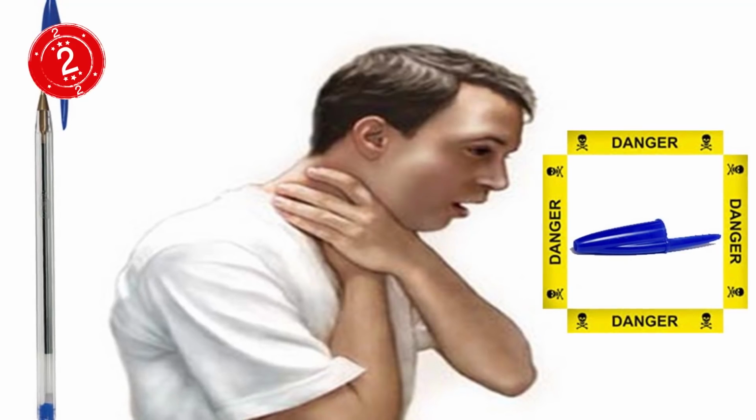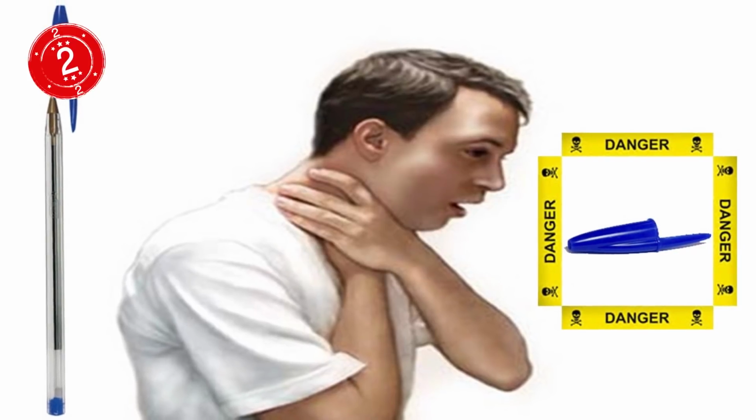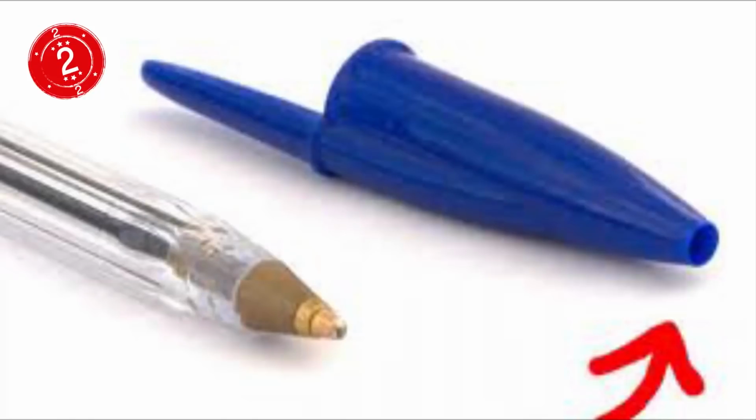Most of us have a habit of chewing on our pen lids. I know I do. Did you know that the hole in the top of the lid could reduce the risk of you choking in case you accidentally swallowed the lid? It allows air to get into the lungs if lodged in the windpipe.